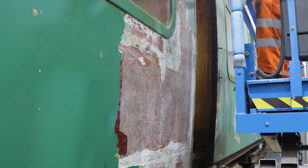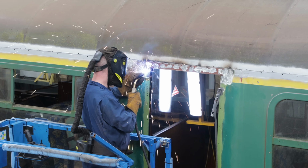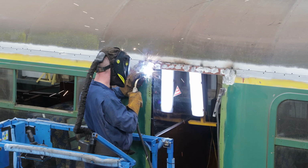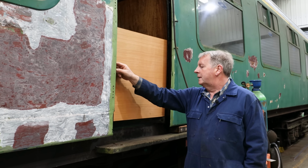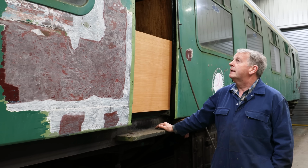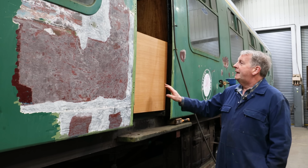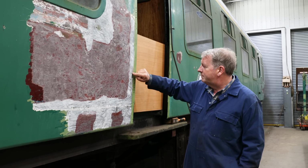Okay, so we're now at the centre door. This one you can see I've taken the door pillars out on this. And we've repaired the steel at the top. That's all gone in as new material. And then down the sides, re-drilled the holes, re-tapped the holes for the wooden pieces. They've all been made, so they'll be going in hopefully by the end of this week. And that's done.